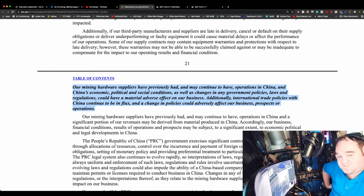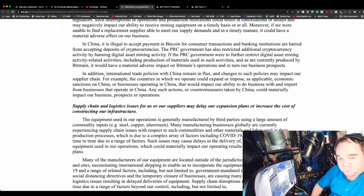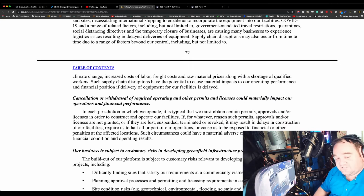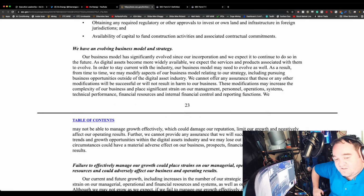Additionally, international trade policies with China continue to be in flux. A change in the policies could adversely affect our business and prospects, like we talked about before. Supply chain logistics issues for us and our suppliers may delay our expansion plans or increase the cost of constructing our infrastructure. Inflation's real. Our business is subject to the risk of developing green infrastructure projects. We have an evolving business model and strategy.